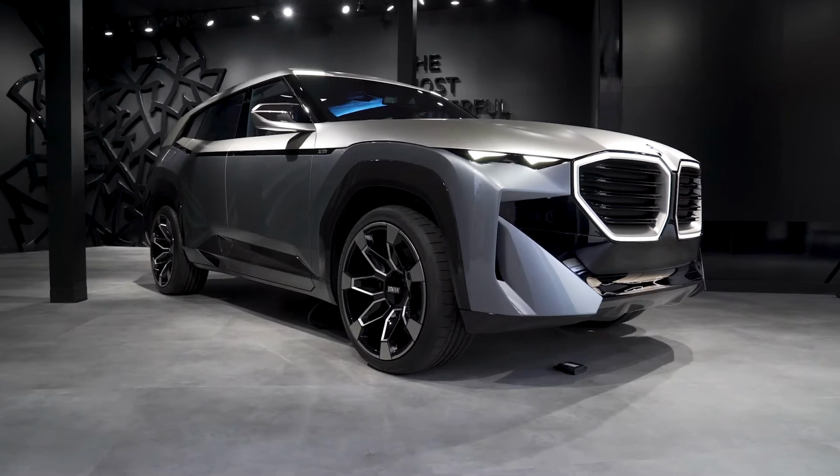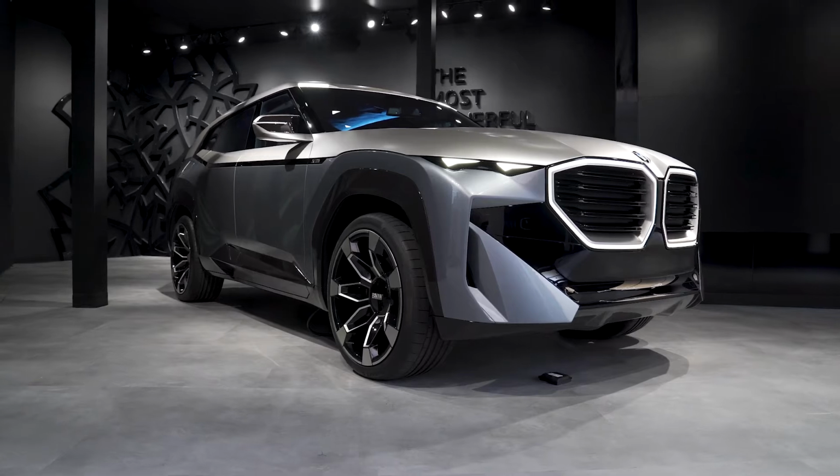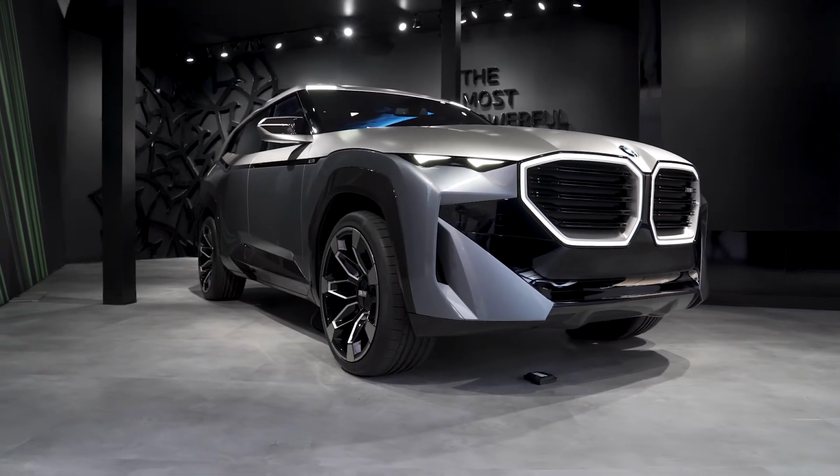The idea was, of course, to take the most popular segment we have right now, which is the SUV segment, and combine that with the typical M features like power, performance, but also electrification. So we put everything into one concept, including also, in this case, a high degree of luxury.